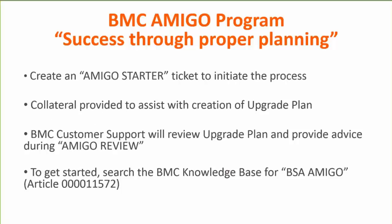So who is the Amigo program suitable for? The Amigo program is suitable for customers who feel comfortable with creating and executing a BSA upgrade plan themselves and are looking to BMC customer support to provide advice, feedback, and additional collateral around upgrade best practices to help ensure the upgrade is a success.